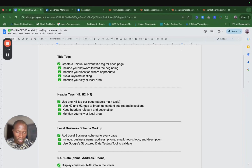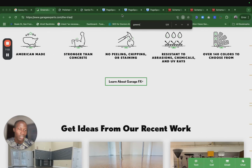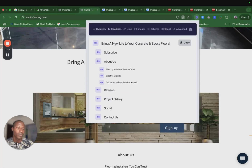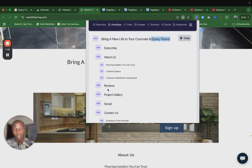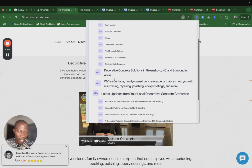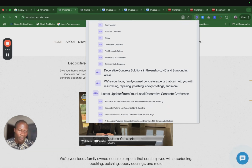Another thing on the list we're talking about is the H1 tag. You can see here for Santis, we have just one H1 tag. Your H1 tag actually carries concrete epoxy floor, but it does not carry the location. So you want to ensure you add your location to the H1 tag. And on the H2 tags also, you want to ensure that you sprinkle a variation of these keywords on H2. For the number 2 ranking, you see they don't even have any of the keywords here in the H1, in the H1s.